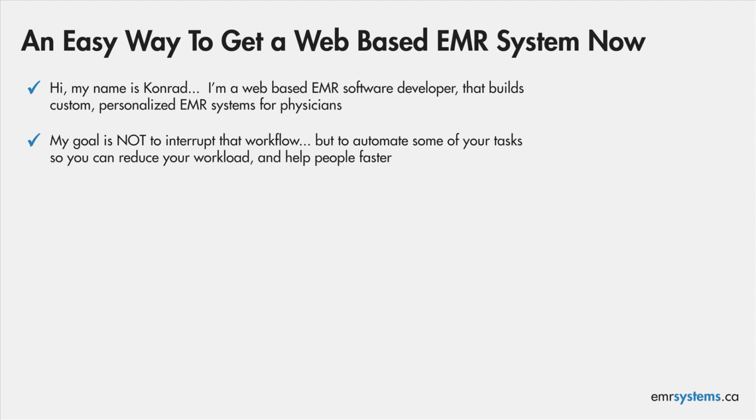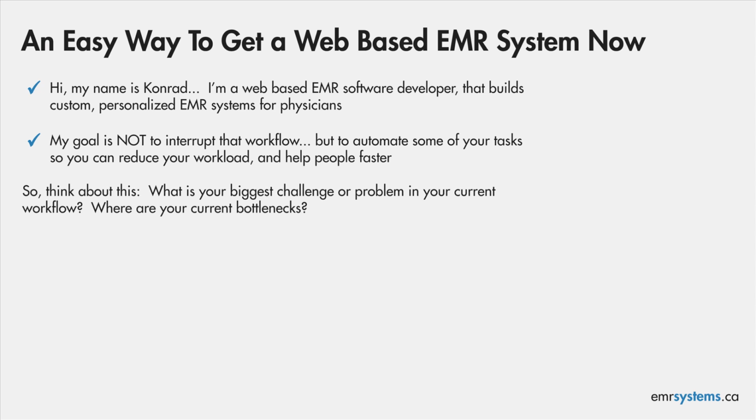I want your web-based EMR system to facilitate your workflow, not change it. And since it's a web-based system, it'll be intuitive to use and you and your team don't have to learn new software. So think about this. What is your biggest challenge or problem in your current workflow? Where are you having bottlenecks?